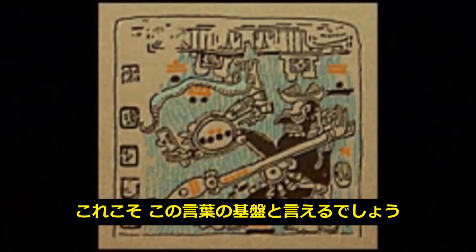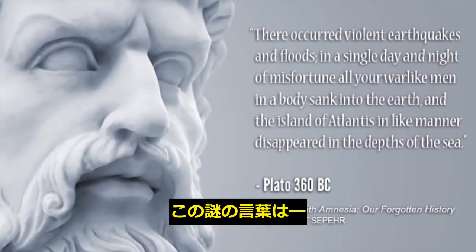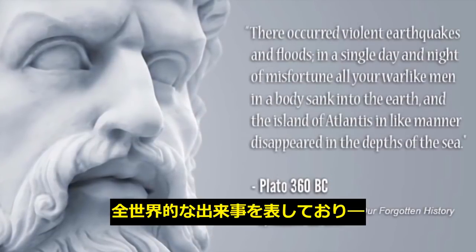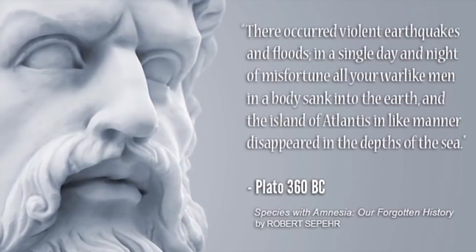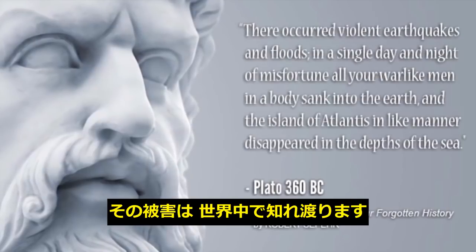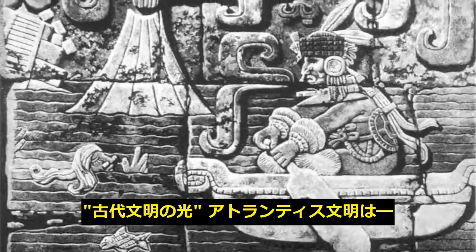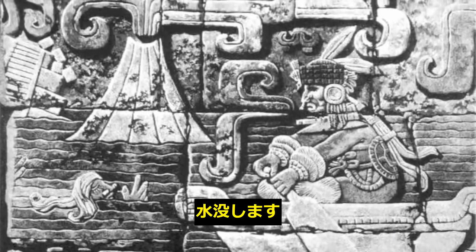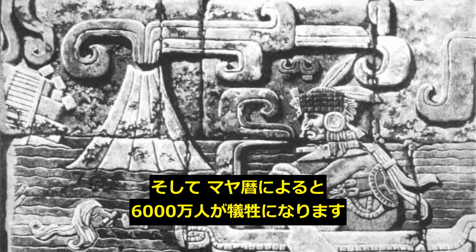This seems then to give us the real basis of our word, that we are dealing with a term that represents a world experience, that various countries were involved in it, that the circumstances were known around the entire planet. In a single night, the great center of Atlantean culture, the last surviving fragment of an ancient order of life, disappeared under the ocean, and according to the Maya calendar, carried with it to death 60 million human beings.